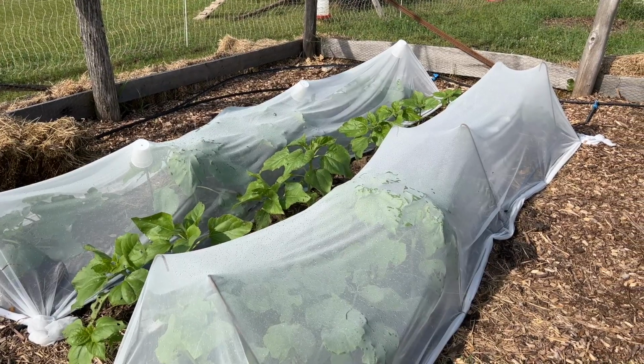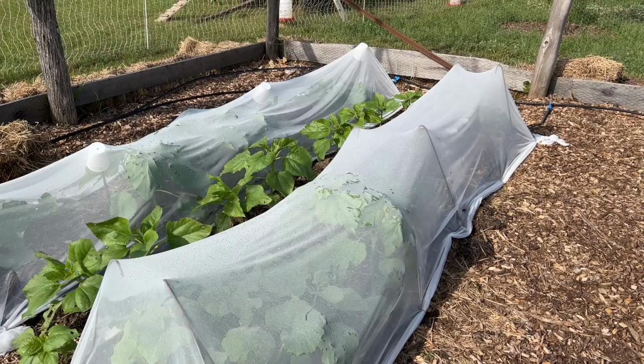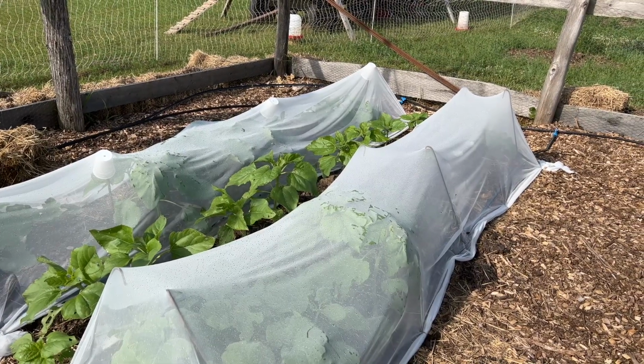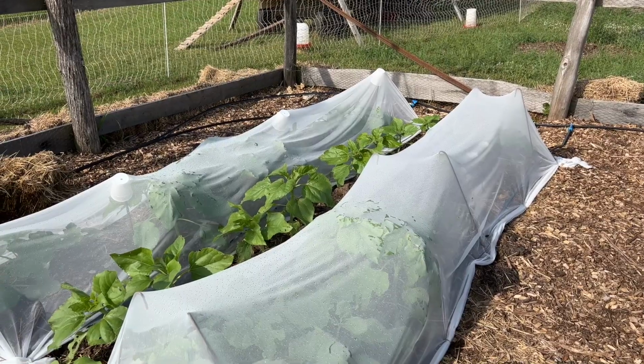And the other part is I planted sunflowers in between the mounds. And these beetles also feed on the sunflowers. I don't want to cut the sunflowers because they're so pretty, and they might be all I have left at the end of the summer.